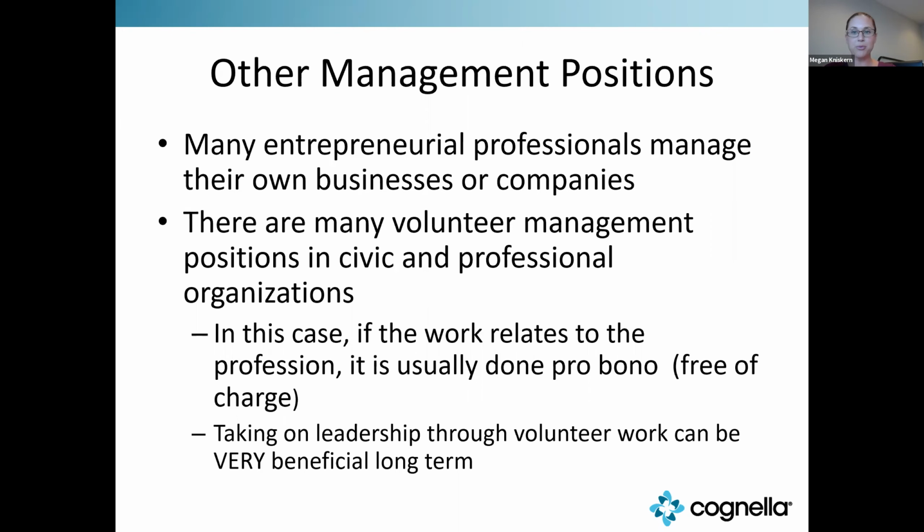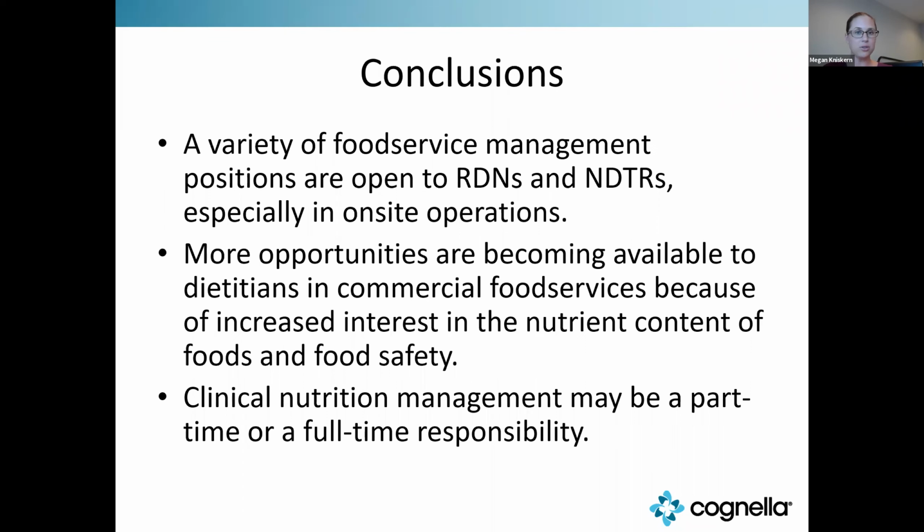So you can move through some of the conclusions. I think the conclusions at the end of the slides are great because it's a good way for you to kind of reflect and review.